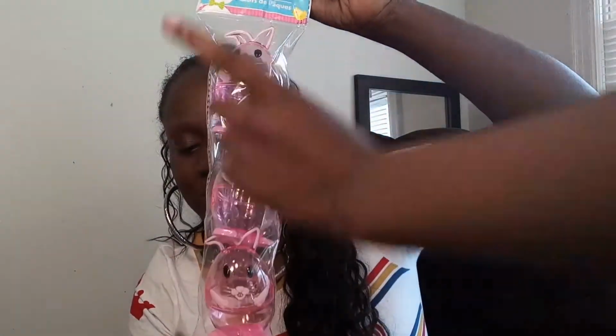Also, y'all, do y'all see the little cute bunny rabbits? How many is it? It's three of them. Good job. I'm gonna put it closer so y'all can see them. Chicks. I thought these were so cute. These are bunny rabbits. They're just kind of like the chicks.